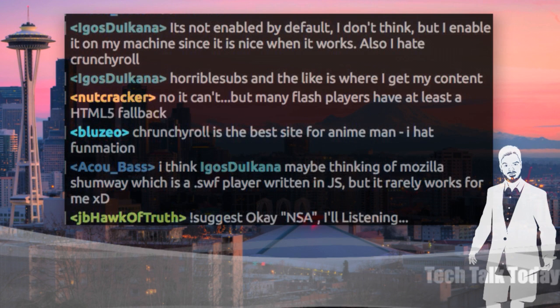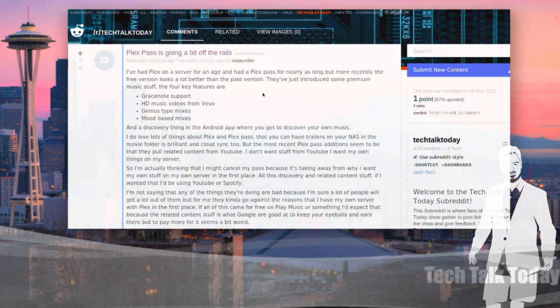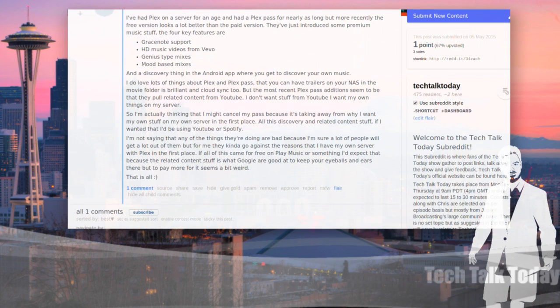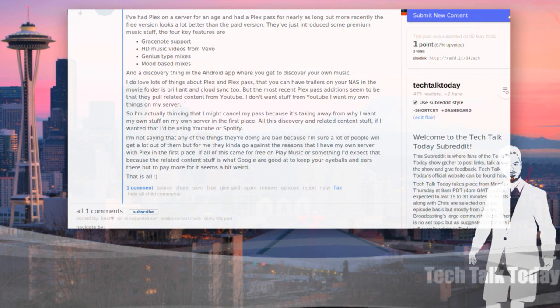I had some Plex feedback that came into the Tech Talk Today subreddit that I thought was interesting, because I think a lot of us are Plex users and considering maybe upgrading to Kodi. And so DJ Miller wrote in. He said, I've had Plex on a server for an age, and I've had Plex Pass for nearly as long, but more recently, the free version looks better than the paid version. They've introduced some premium music stuff and 4K features like Gracenote support, HD music from Vivo, Genius type mixes, and mood-based mixes, and a discovery thing in the Android app where you can discover your own music.